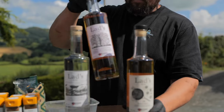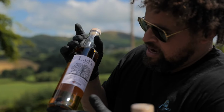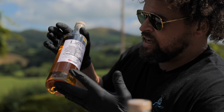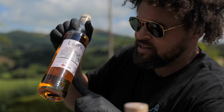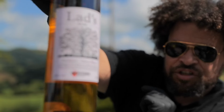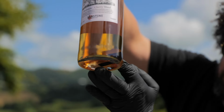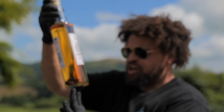This one is the golden rum. So this has spent a year in an oak barrel. Yeah, with a brand new American oak cask. Yeah, and then this one has been bottled for 18 months, but the twist in the tail with this one is it's called Evolution Cherry Wood. The reason for that is inside the bottle, you can see there, is a stave of charred cherry wood.